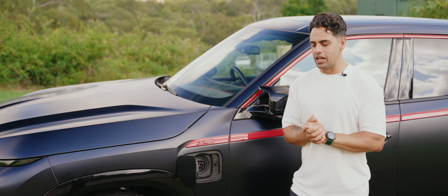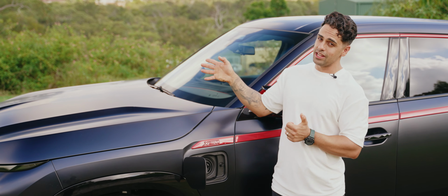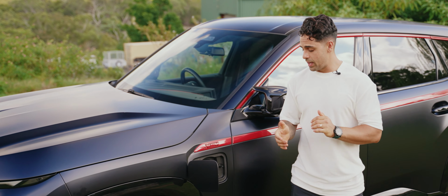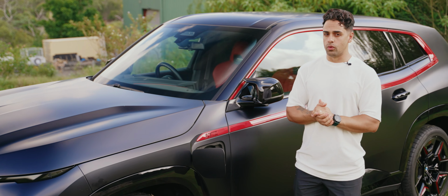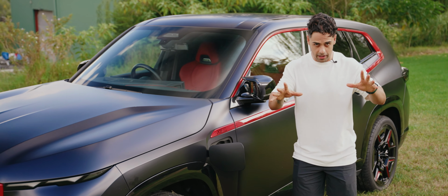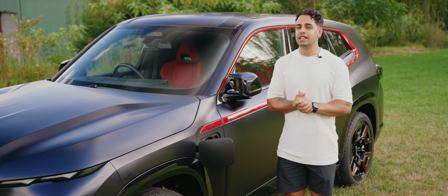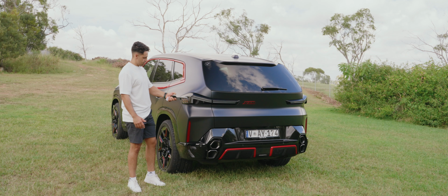Okay, so let's talk about range, because this is a hybrid after all, even though it has a 4.4 litre V8 twin turbo motor. You have a 25 kilowatt hour battery capacity, only AC charging at 7.4 kilowatts, and a range on electric only of 88 kilometers, which is not bad. However, they do claim that this car does 2.7 liters per 100 Ks. I don't think you're really gonna get that, especially with that monster under the hood.